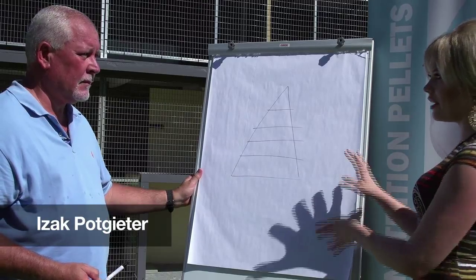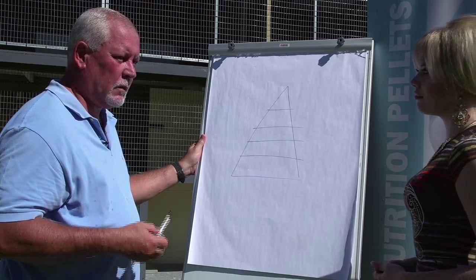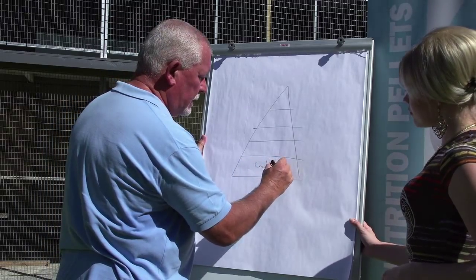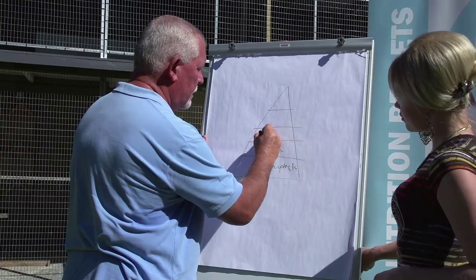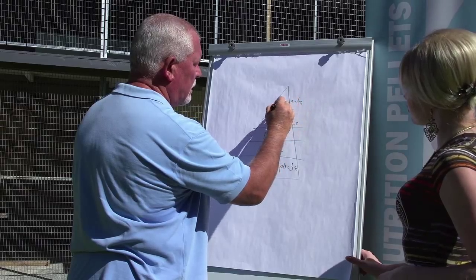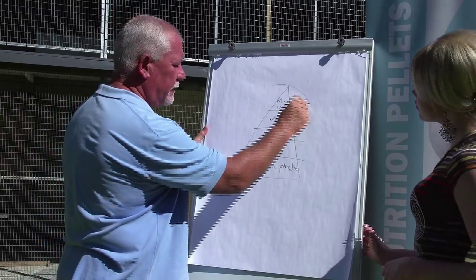Tell me a bit more about the feeding pyramid. The feeding pyramid is an old basic way of telling people what a human or an animal should be fed. Basically, it's in 5 sections. You have a carbohydrate section, a protein section, a fat section, a moisture section, and then at the top you have your minerals as well as your vitamins. That makes up the feeding pyramid. Normal seed mixtures also have that as their contents.